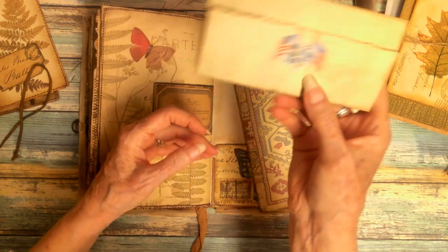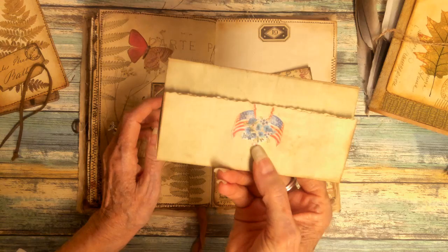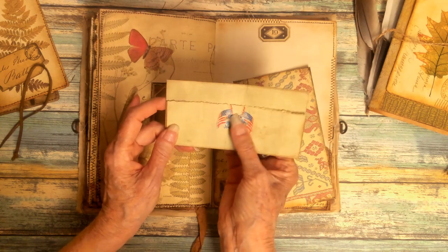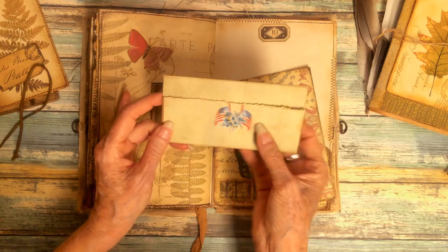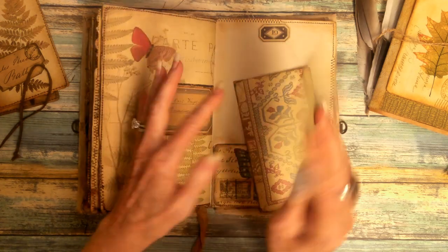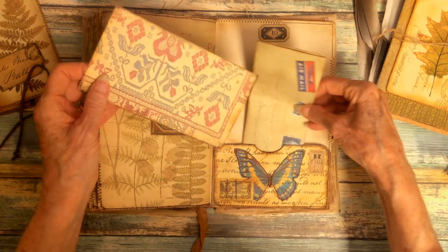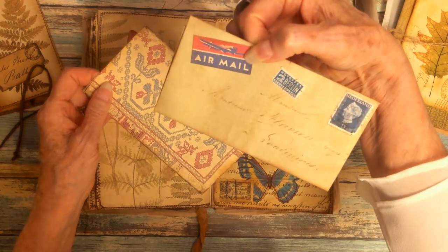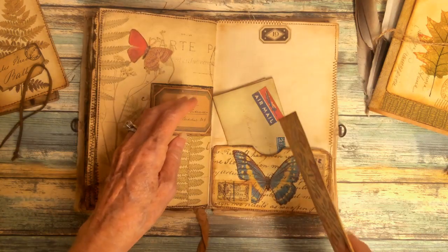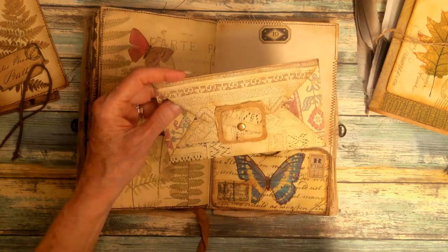And since it's got the World War II era feeling, I added a label, not a label, but a cutout. I don't know, I cut it out of something. I turned it into a label. Americana. And this is the war, World War II. So I wanted that to be there. And that's a real envelope. Those are real Netherlands and German. And this is an envelope that I made.